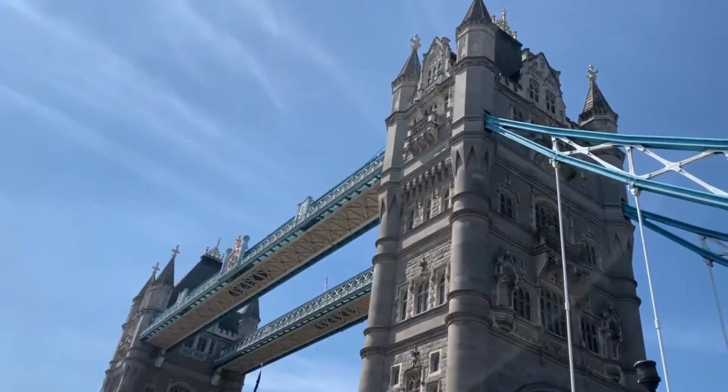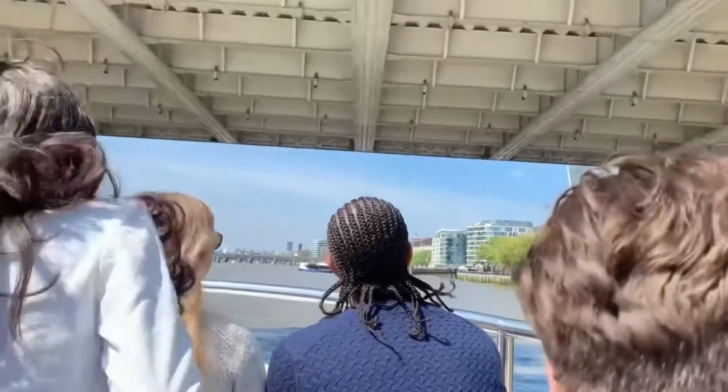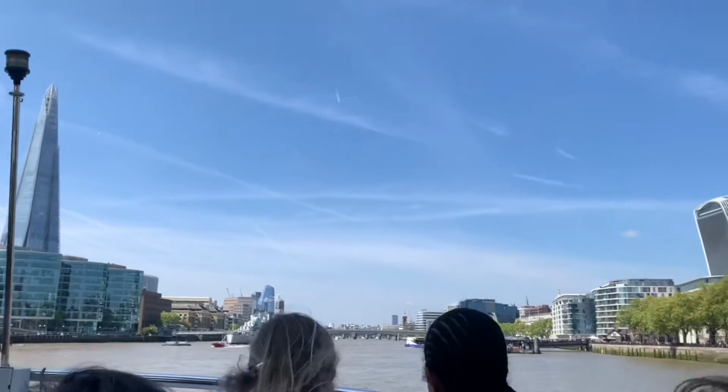The most easterly boundary of the square mile city. So let me pass through. We leave the east end of London behind us, the city of London.